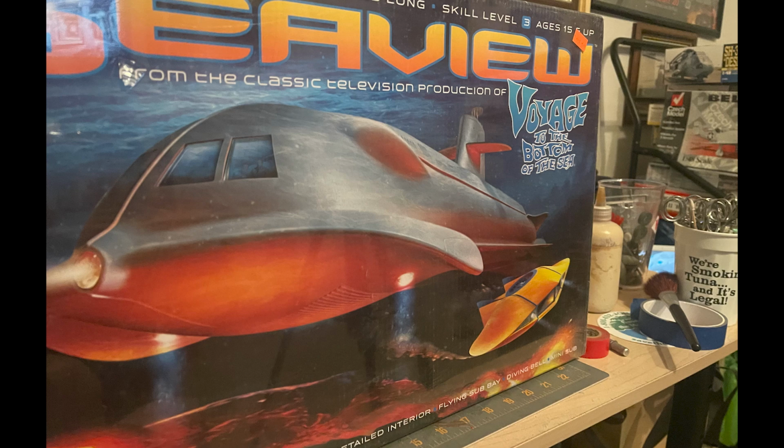Now what they also had was the 38-inch Seaview kit. Considering I still had some model money left in my pocket, and there was still some space left in the car, I took it home, and home it is.